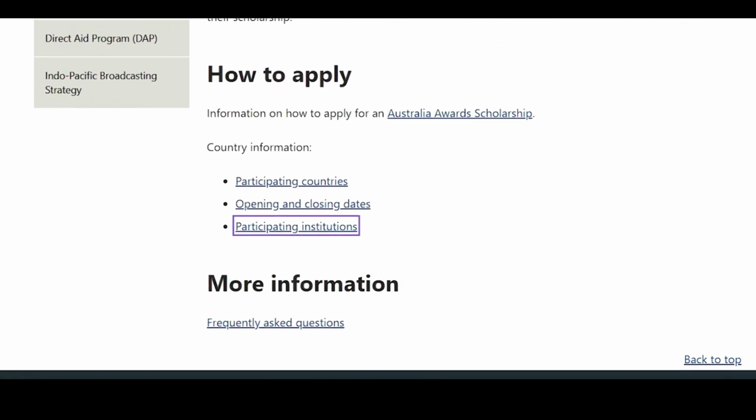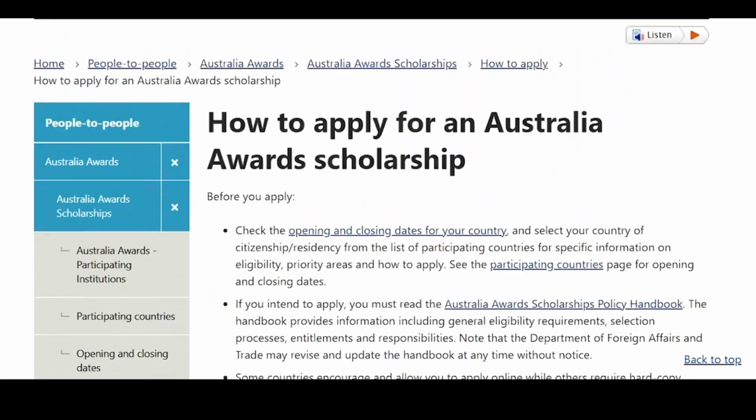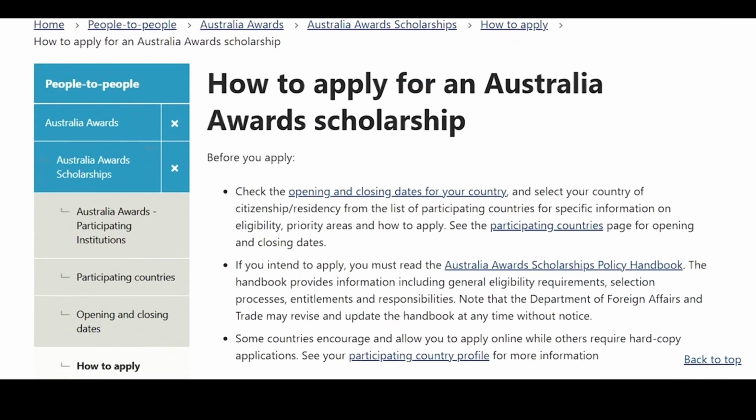Now that we have seen the participating institutions with all the universities, the FAQ is here as well. You can click here for frequently asked questions that might be of concern to you. I always advise that you do so. Now, how to apply: information on how to apply for an Australia Award Scholarship. If you click on this, it will take you to a page. So let's look at this. It brings us to how to apply for an Australia Award Scholarship.